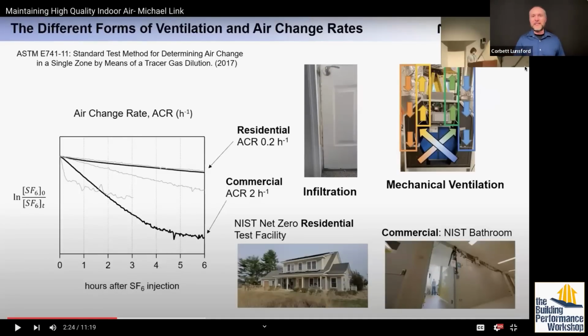It's the same thing here. They're using this gas called SF6, which is a specialized tracer gas. They inject a certain amount of it that they know, and then they watch to see how quickly it decays. The 0.2 air changes per hour means there's one complete air change of all the air in the home every 5 hours. And in the commercial bathroom, they're talking about one complete air change of the volume of air inside this bathroom twice an hour, once every 30 minutes.